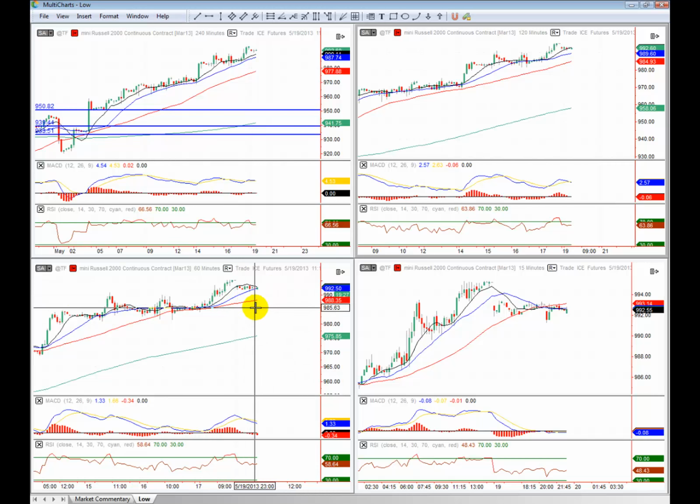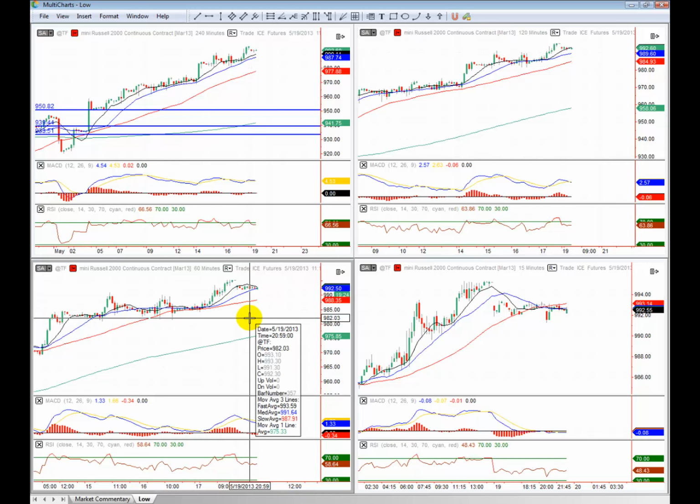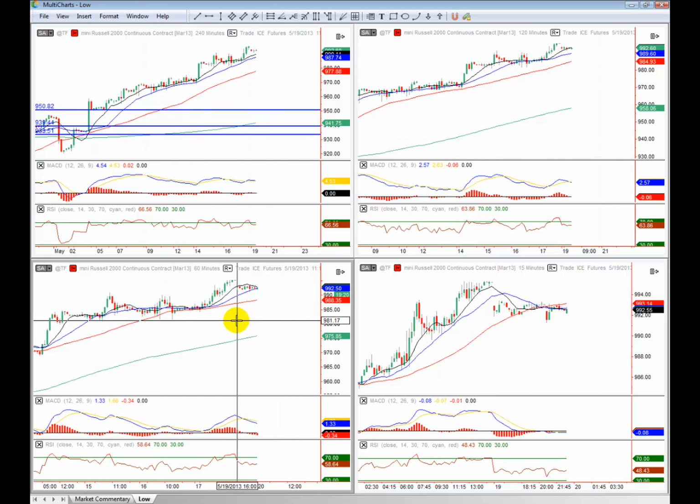So if we can get a break of that level at right around what the high is, 993.30, and then this one is 993.40. So basically a break of the high of this grouping of candles right here would get us potentially up to another high, and then you'd probably see some sell orders accumulating up around that 1,000 level, which is just a big number. So look out for some of those levels.